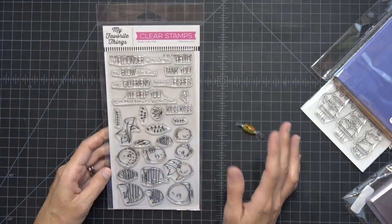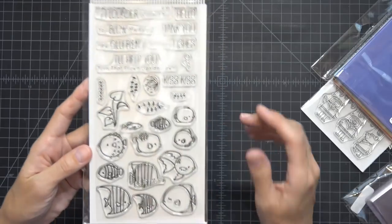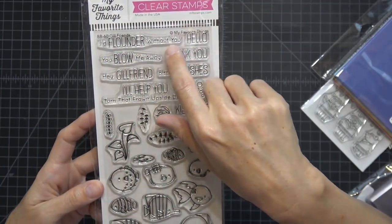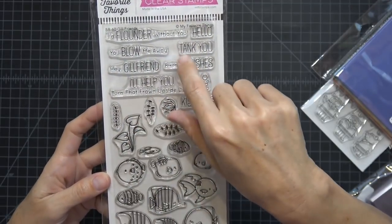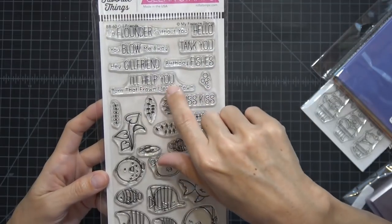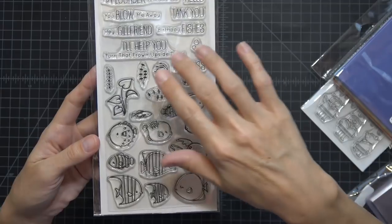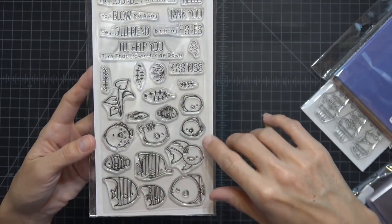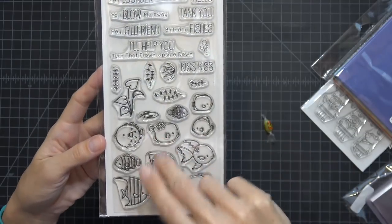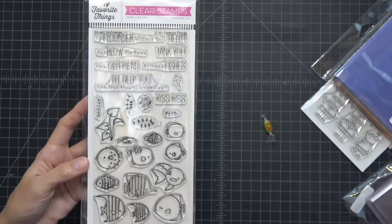I stayed up late for this, guys. I love this stamp set. I mean, again, Brittany Brown. I guess you guys are pretty familiar with it by now, but I'd flounder without you. Hello, you blow me away. Thank you. Hey, girlfriend, birthday fishes. I'll help you turn that frown upside down. Kiss, kiss. And then you have a bunch of fun sea stamps here. You have all the fish, the big fish, the matching fish, the seaweed, the coral, things like that. Absolutely love this stamp set.